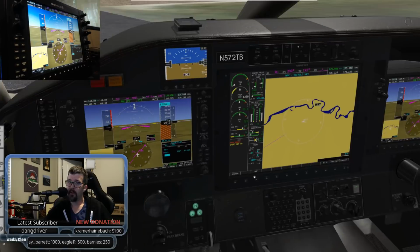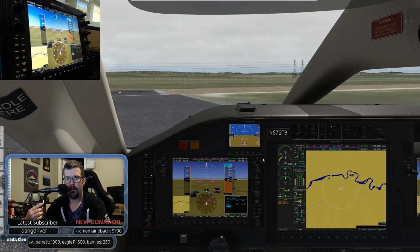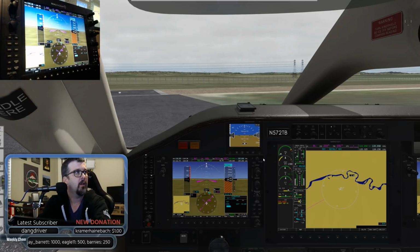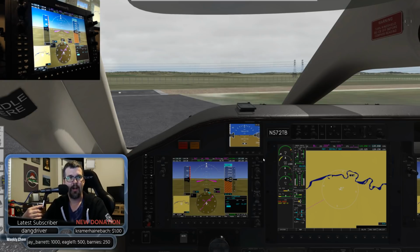Flaps to takeoff. This little reposition is from 6U7, and the airport is called Hysham, and we're headed to Billings, which is only 63 miles away. I am using the RealSimGear G1000 here, which I absolutely love.